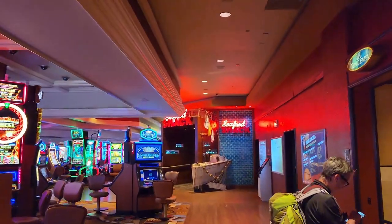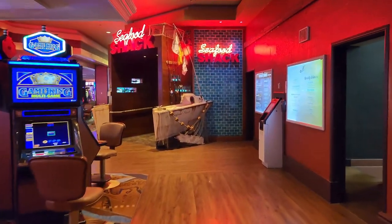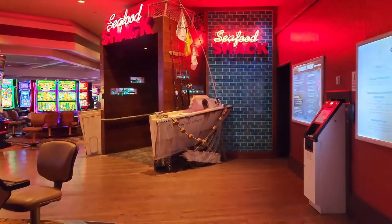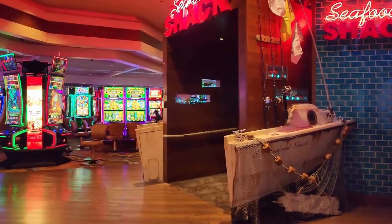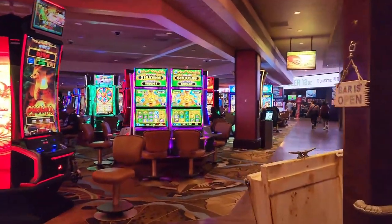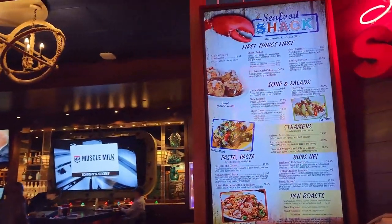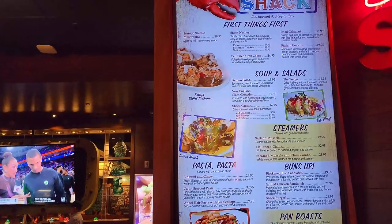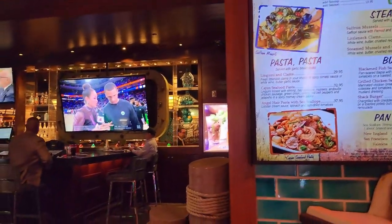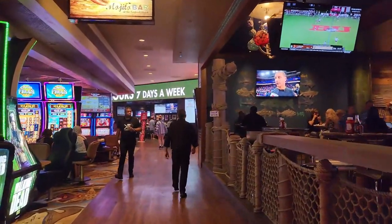They've got the Seafood Shack over here, another restaurant for you, another kind of piratey theme. I miss the themed hotels, makes me sad that now we have to get fancy instead of themey. Looks like a fun little restaurant. $30 for a... yeah, normal Vegas prices.